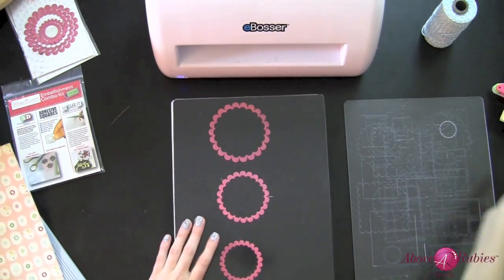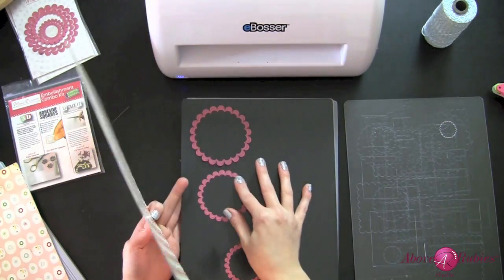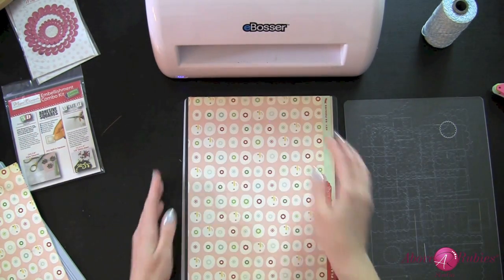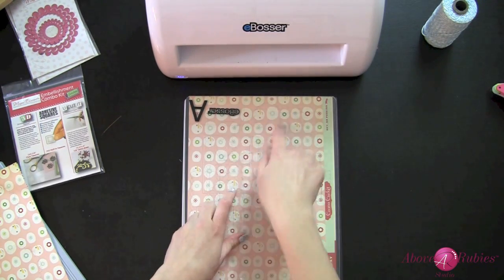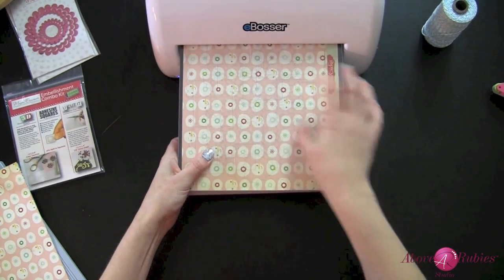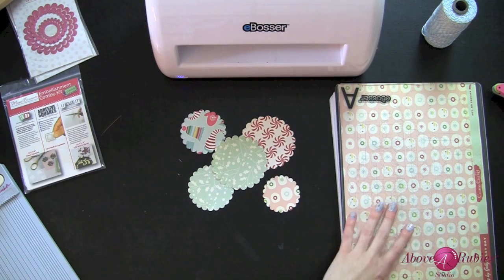Alrighty, now while that's done, let's shift this over just a little bit. I'm gonna do these and pop those out, and they should pop out really easy. I'm gonna flip my A plate around. I rotate it almost every use, because it does cut actually into the mat a little bit.